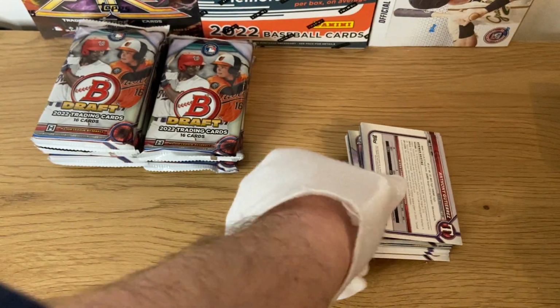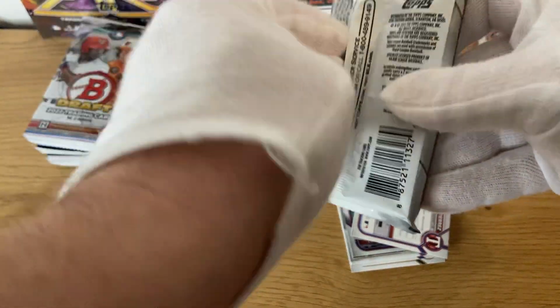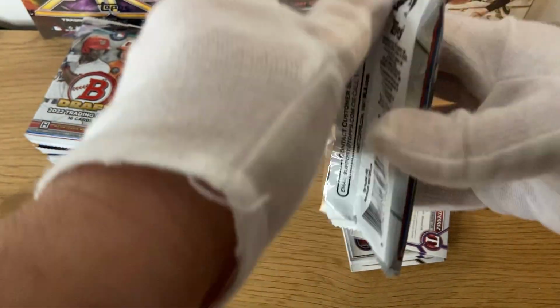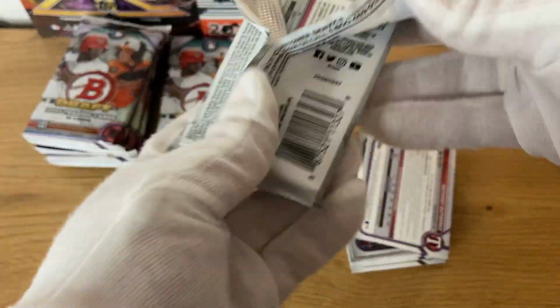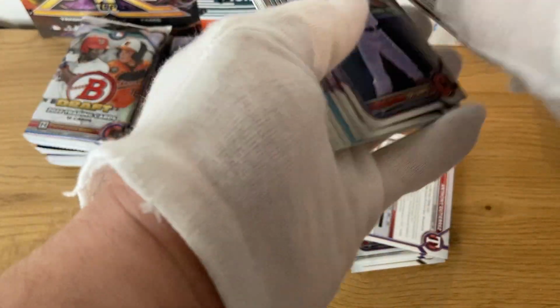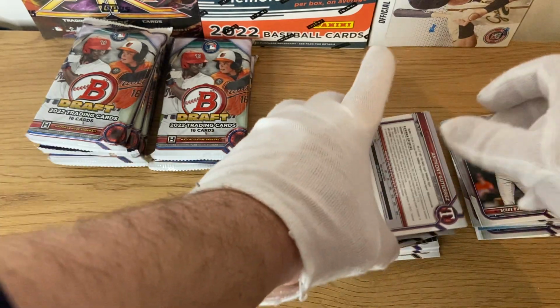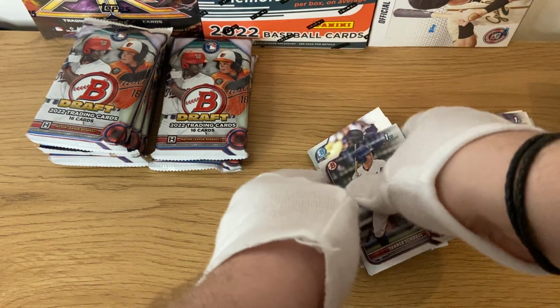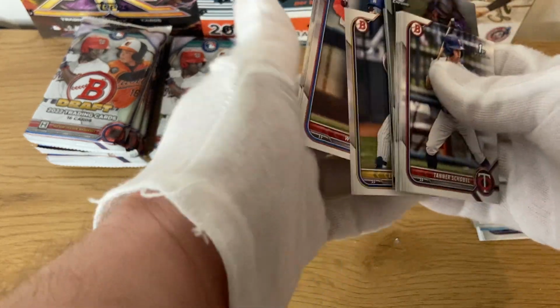So let's open a few packs, see how we deal with the mess that is these upside down cards all over the place. So let's see, can I just turn this? All right. So another blue. Already had a, let's see here. So got all these ones.